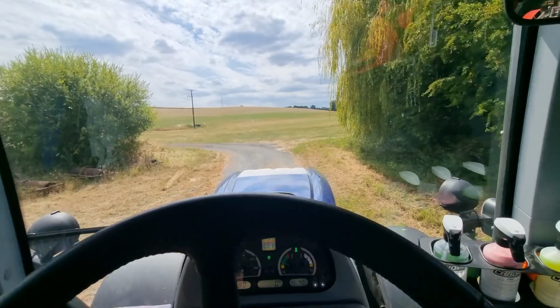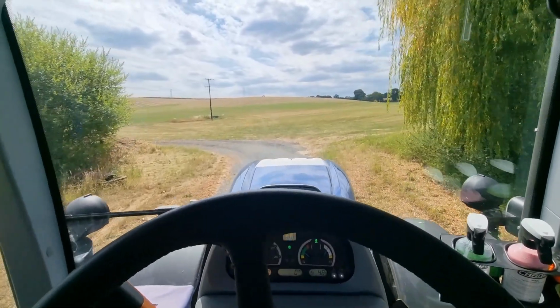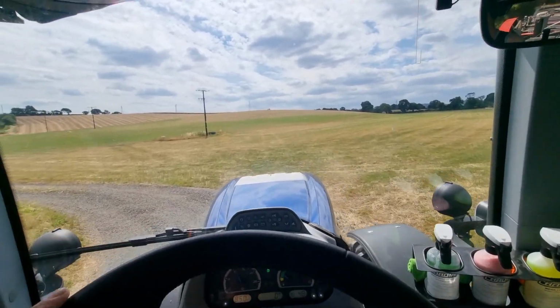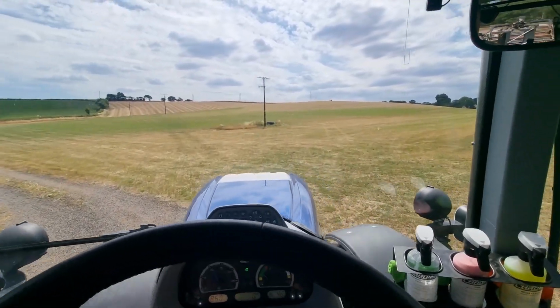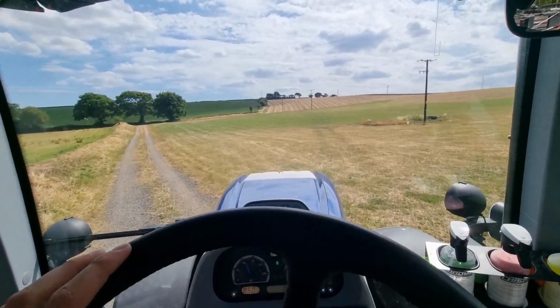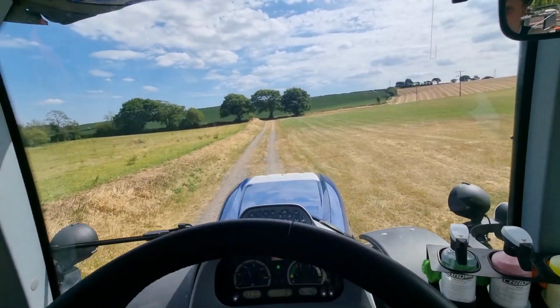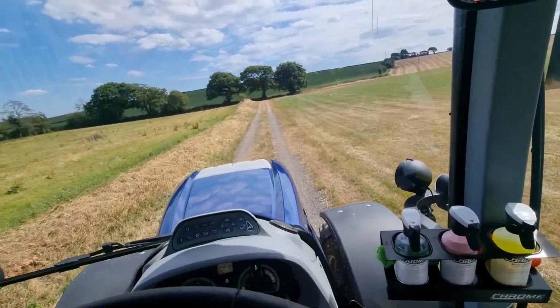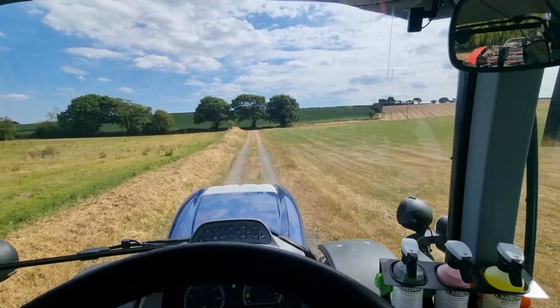We are back in the 225. We haven't been in it for a while because it's been so dry. There's been a real lack of second and third cut. I know our second cut is pretty abysmal, but we've got the baler on, as you see there, and we are going to bale some straw.